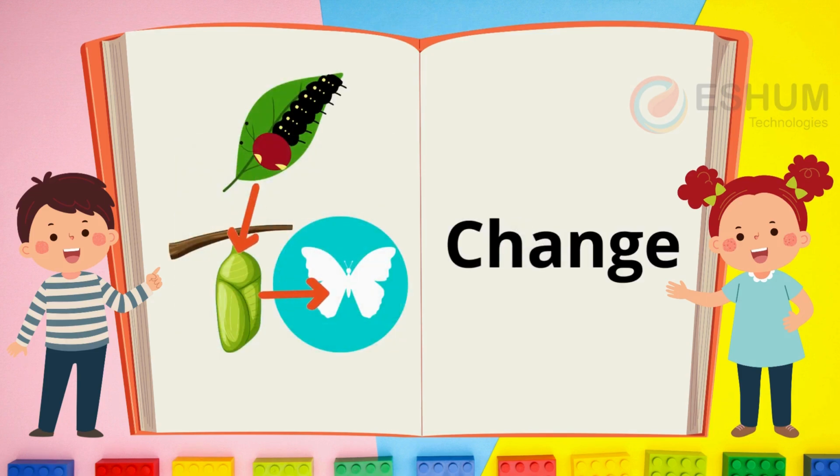Change. In the picture, there is a caterpillar on the leaf. The caterpillar changes into a white butterfly.